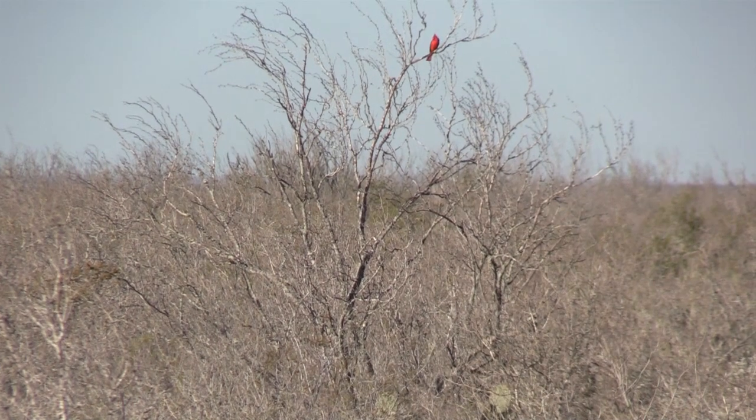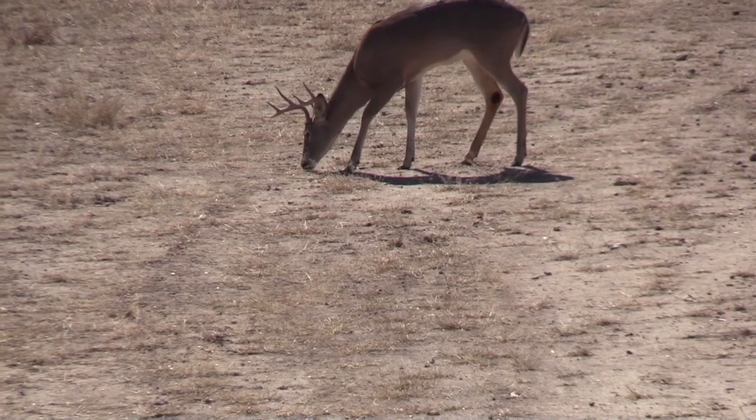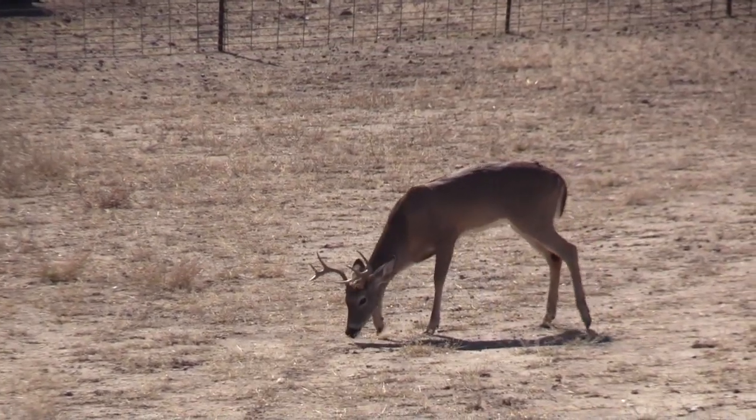Well, it's only 1:30 and I'm already in the blind, and I was sitting around camp thinking, if I'm just going to be sitting around, I might as well be sitting around in the blind, because these deer are pretty active all day, especially when it's cool like this. A high of 63 today, and I've already got a young buck out here. I've only been here 5 minutes, maybe not even that, and I already got a young buck that's out here.